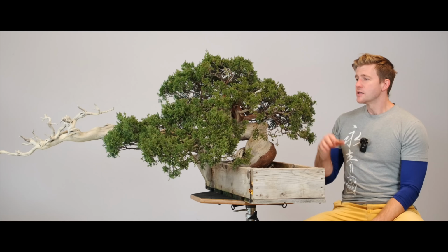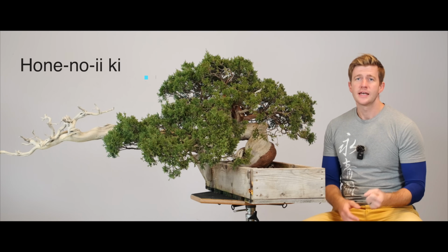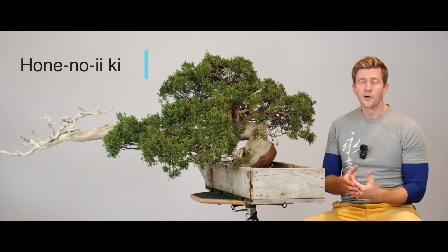the tree? So just to break down these terms here, or this term hone no iki, hone refers to bones, I refers to good, and the no is a possessive, so a tree with good bones.